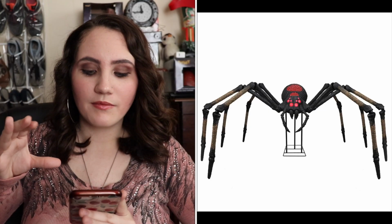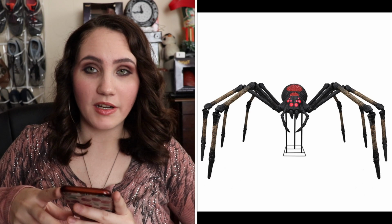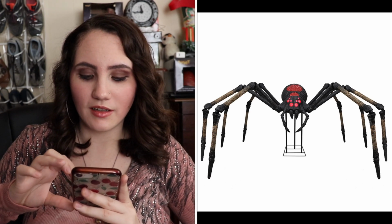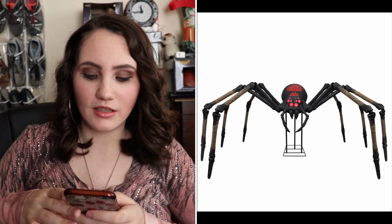So up next we have this big spider. I believe it's supposed to be for a yard display. And this one actually looks pretty cool. I like the way that it looks. I don't really have too much to say about this one, but as I said, it's pretty cool for what it is. It looks cool. Now these next two I can show videos for.